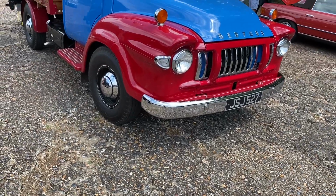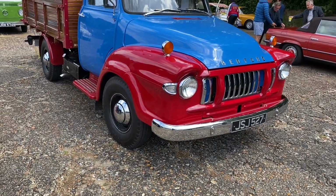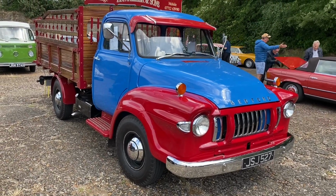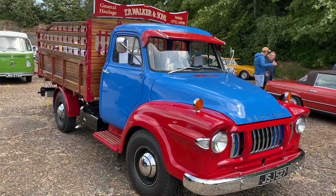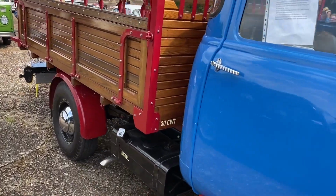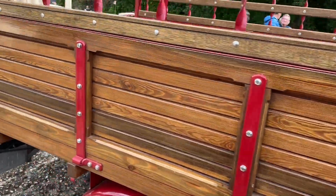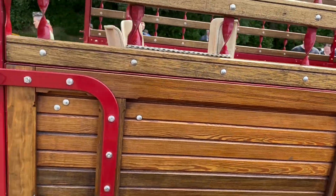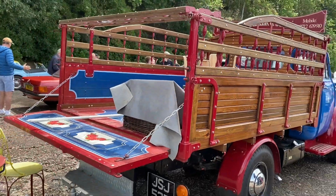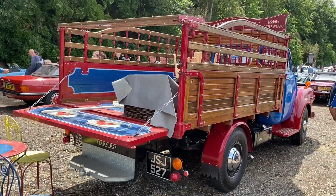So this 1962 Bedford J-Type was found in Southampton, I think in 2005, and underwent a very extensive restoration. The owner then bought it, I think in 2018, from the Bangers and Cash auction, or the Mathewsons auction, and it's now available for weddings and other functions. What a fabulous looking truck that is, isn't it?